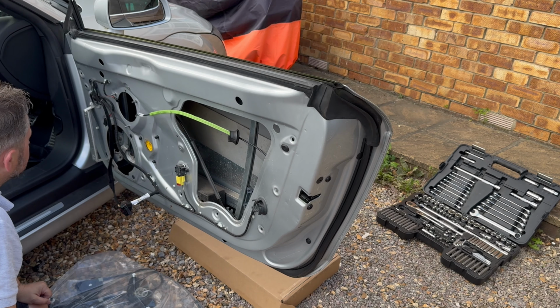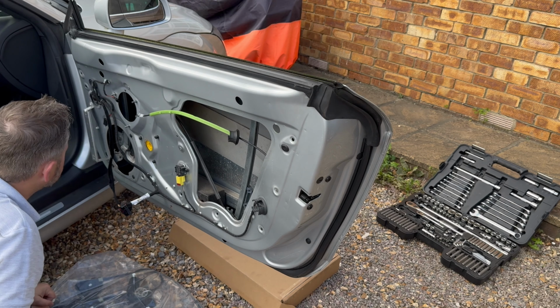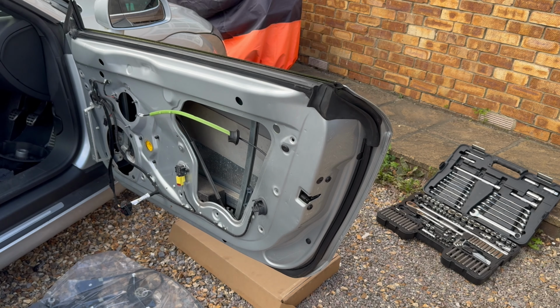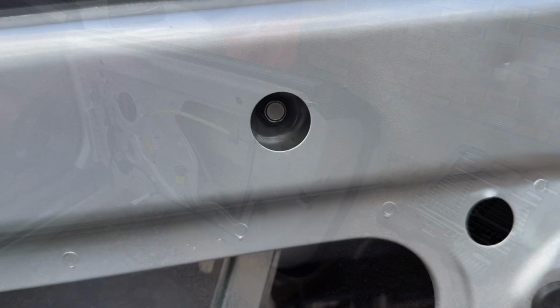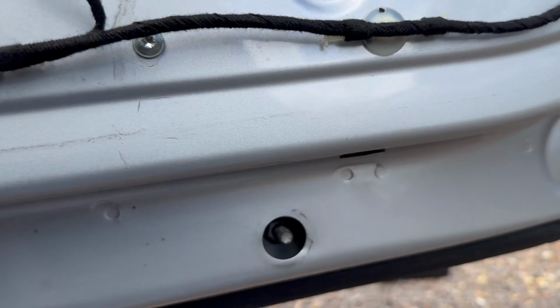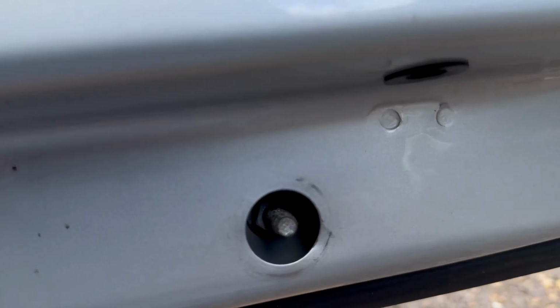So that's held on with a T30 at the back there. Let's see if I can show you. On the right hand side, you've got a 10mm nut at the top, a 10mm nut at the bottom here, with quite a long stud, so that's why you need a slightly longer socket.